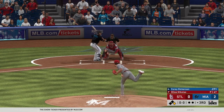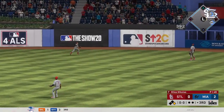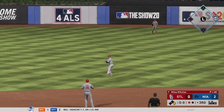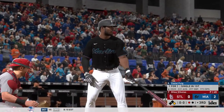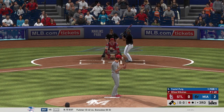He comes set. Here's the 0-0 pitch. Pulled toward right center field. Bader will settle under it to make the play for the first out, as the runner will have to head back to first. In now is Yasiel Puig. The center fielder, Yasiel Puig.